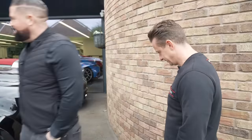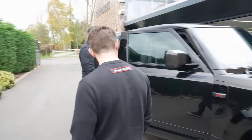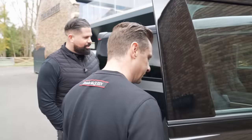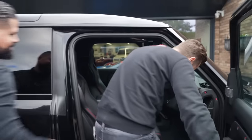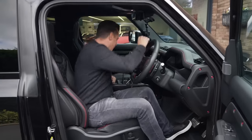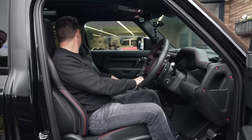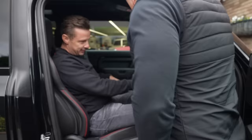And then you've got the pièce de résistance, the interior. I've seen one of these in build at your place, but I haven't seen one finished. So this is it done. Carbon steering wheel. Let me jump in. Sorry, I've done my knee at the minute, hobbling along. Oh man, this is nice. Oh, I like the seats. Are we allowed to make a bit of noise? Of course we're allowed to make a bit of noise.